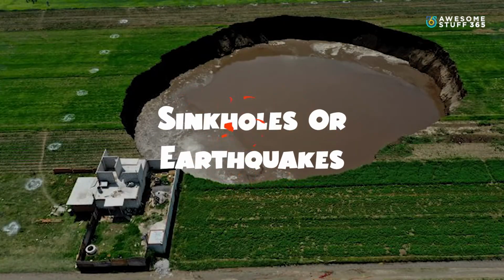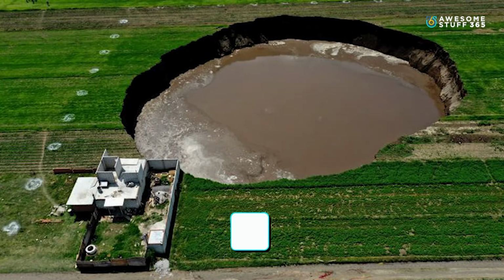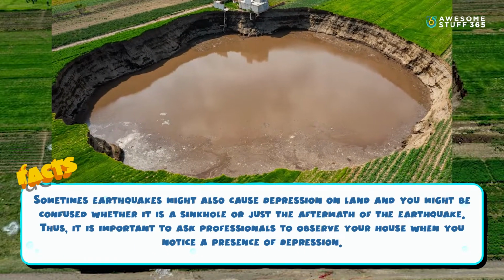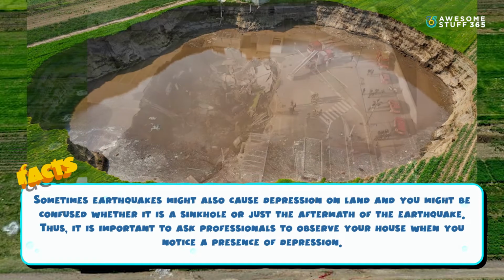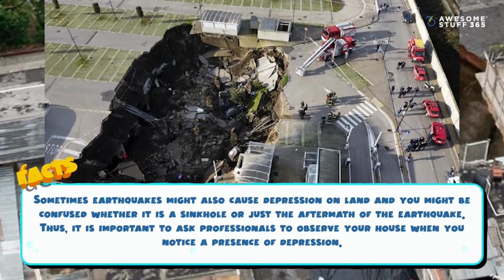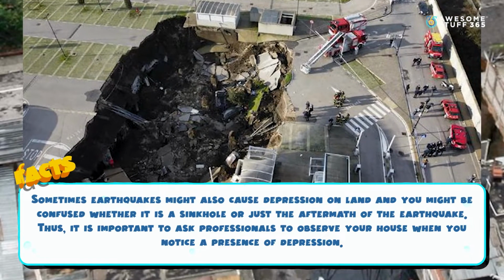4. Sinkholes or earthquakes. Sometimes earthquakes might also cause depressions on land, and you might be confused whether it is a sinkhole or just the aftermath of the earthquake. Thus, it is important to ask professionals to observe your house when you notice a depression.